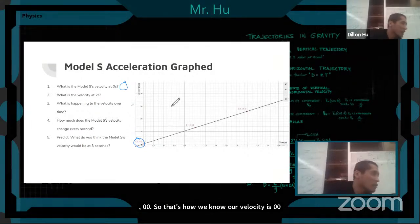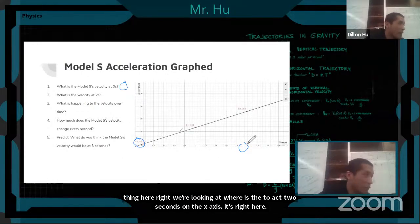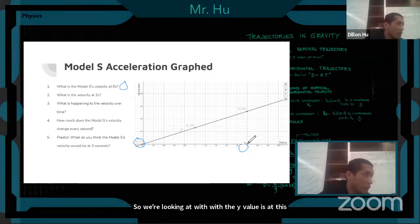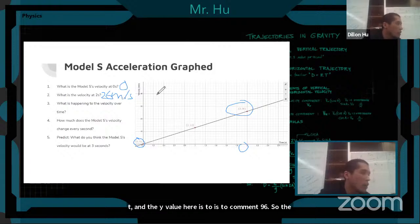What is our velocity at 2 seconds? Well, we have to do the same thing here. We're looking at where the 2 seconds is on the x-axis. It's right here. So we're looking at what the y value is at this point, and the y value here is 26. So the velocity is 26 meters per second. Great work, all of y'all.